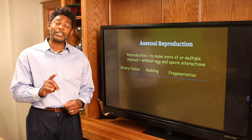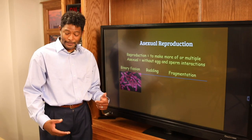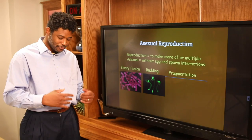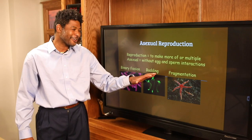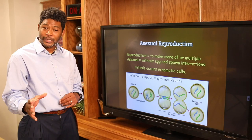Now, again, from last week, if you recall, there are three main types of asexual reproduction. And again, when we're talking about asexual reproduction, we're talking about without egg and sperm interaction. The first one is binary fission, as I said last week. That's what we're talking about when we think about bacteria. The next is budding. That's what we would find with the hydra. Again, not the mythical beast, but the actual aquatic microorganism. And then you have fragmentation. Fragmentation you'll find in your starfish and your sea stars.